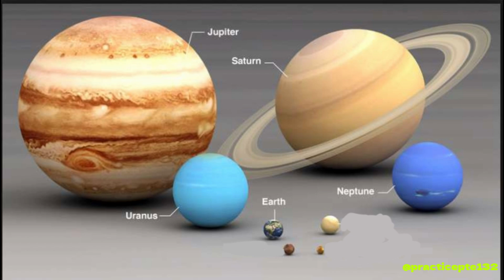And the smallest planet is Mercury, followed by Mars, Earth, Venus, Neptune, Uranus. To sum up, this picture tells about the solar system.